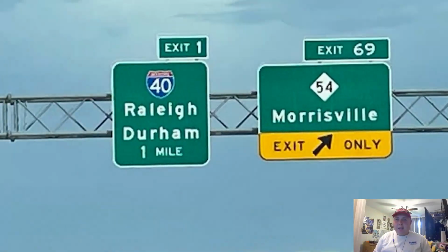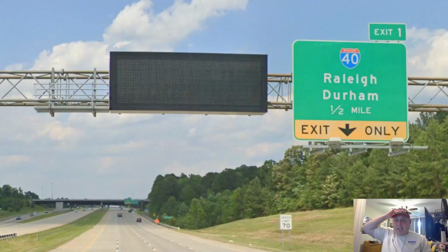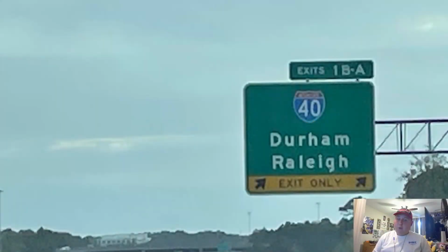And then our last major exit on North Carolina 540 is for North Carolina 54, which will take you into Mooresville. We're going to be meeting with Interstate 40, getting signed for Raleigh and Durham soon. And here's the ending to North Carolina 540 going clockwise as we meet our parent once again. So with that, we'll be turning around and doing counterclockwise on Interstate 540. So we actually begin going westbound on 540 as we're now getting Interstate 40 once again, getting signed for Durham and Raleigh.